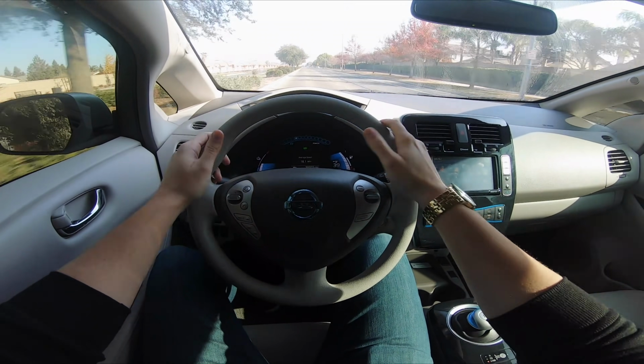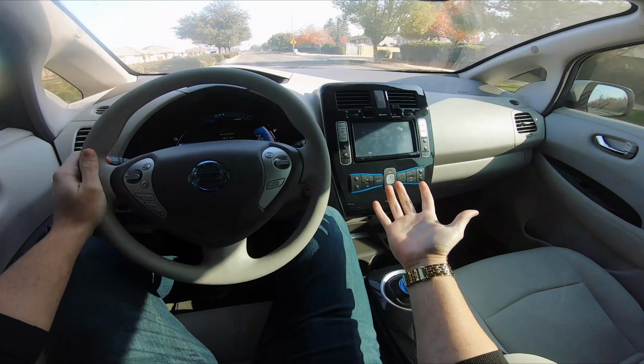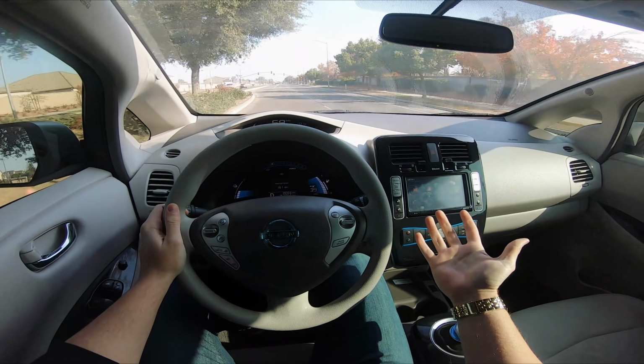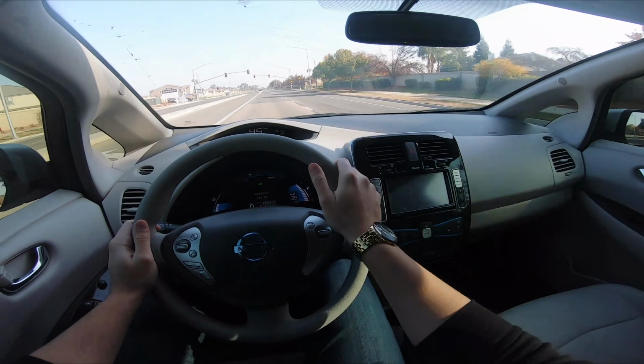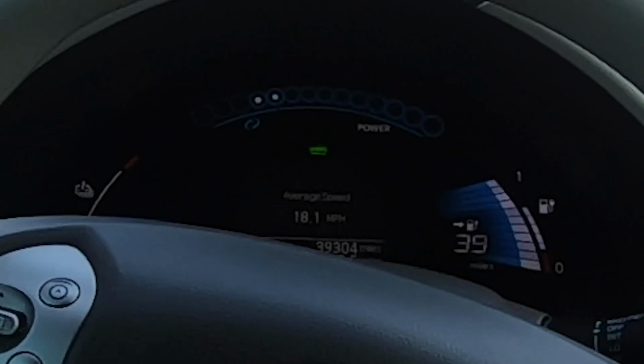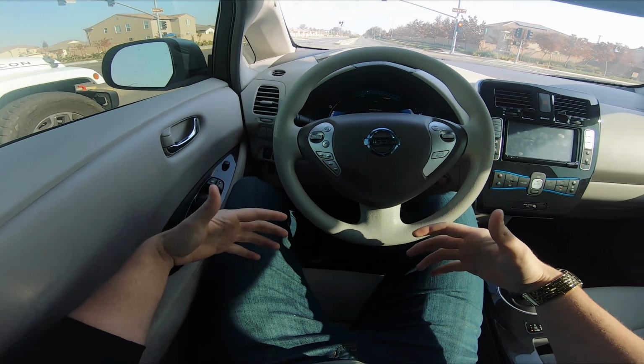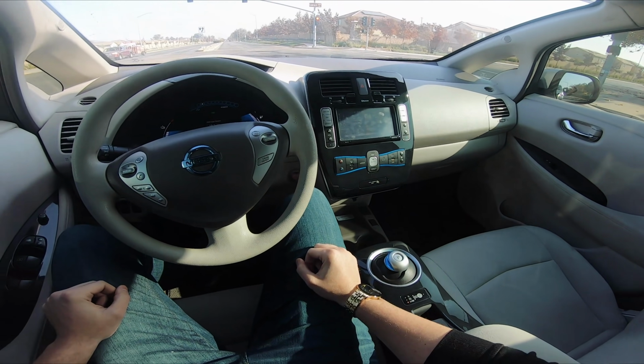Overall though, the feel of this car, just how it's constructed and stuff, I really like it. I don't know, it could just be me, but I really do like it. And it's got regen, by the way. You guys will see that second dot up here, that is just regen kicking on. And overall, just the ambiance and the presence inside the car, it's relaxing.